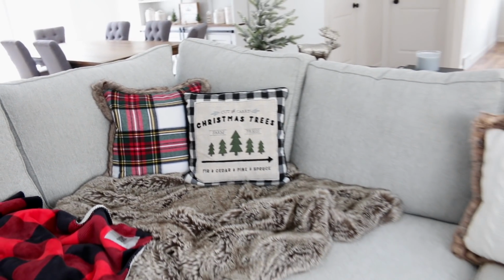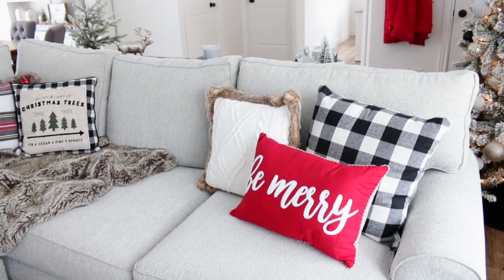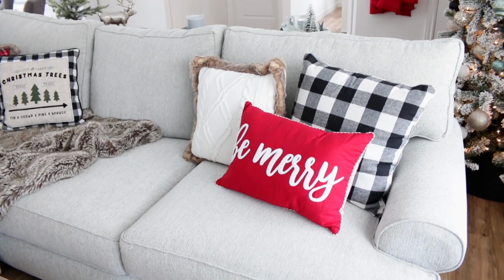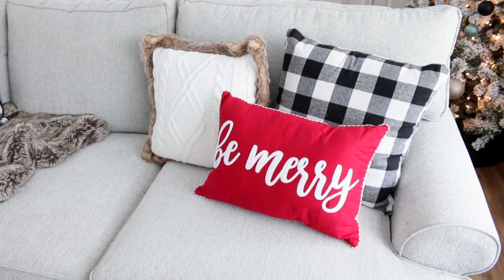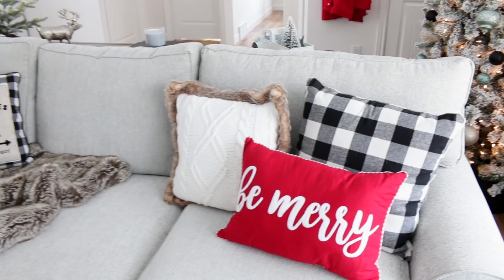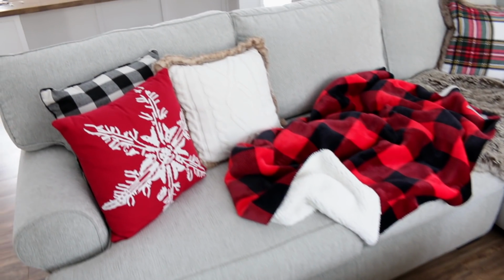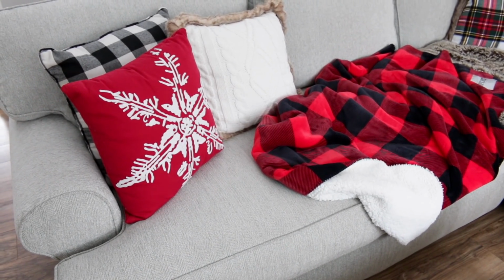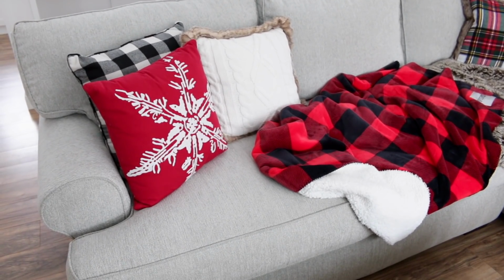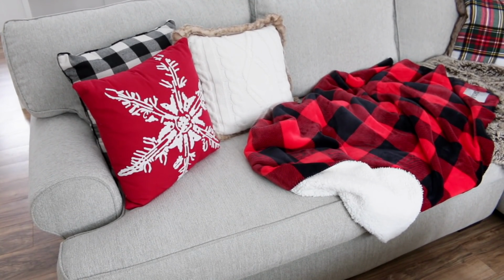Sometimes it's hard to remember where all of the pillows are from. When you buy as many pillows as I do, sometimes you lose track. So over here, the Be Merry pillow, this one is from Walmart. I bought that one last year. And then the sweatery material pillow, I bought a couple of years ago from Target. And then over here on this side, again, sweatery pillow is from Target. And I think the buffalo check ones I bought a while ago from Hobby Lobby. And then this red snowflake one is from quite a few years ago from Target.